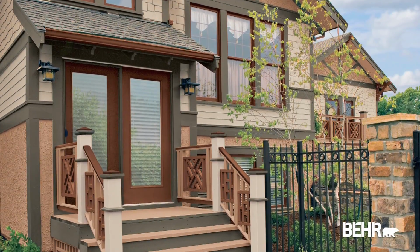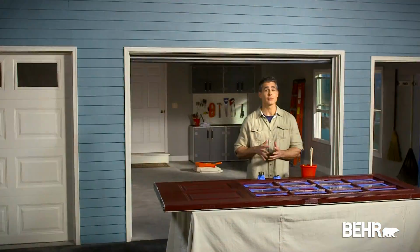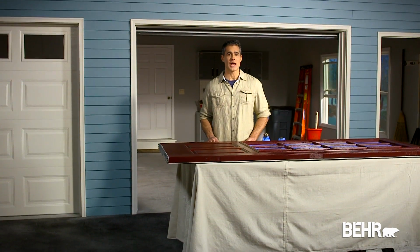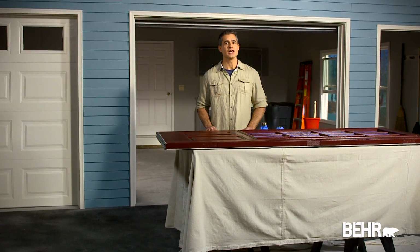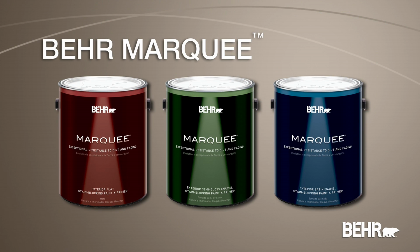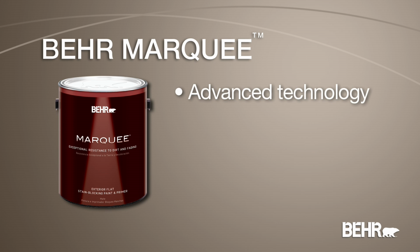Nothing makes your home more beautiful than a fresh coat of paint in your perfect color. It begins with your vision, but how do you make the beauty last? There's an extraordinary, innovative paint and primer that uses the latest technology. It's BEHR MARQUEE Exterior Paint and Primer. It uses advanced technology to deliver the best paint and primer durability ever from BEHR.